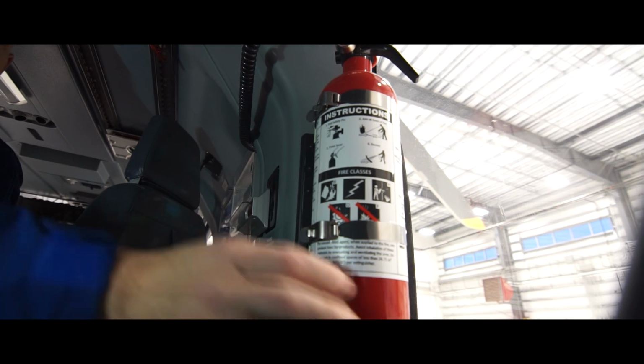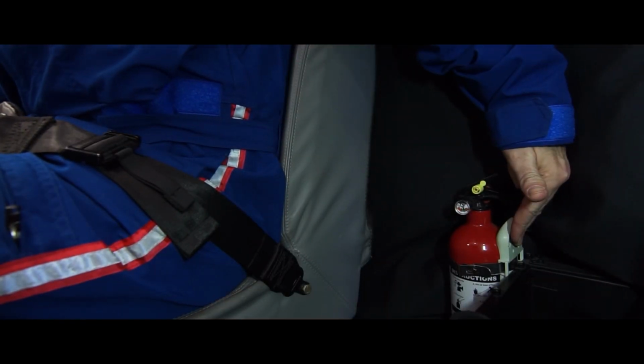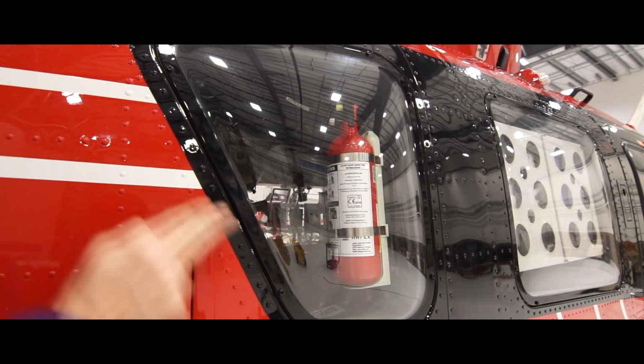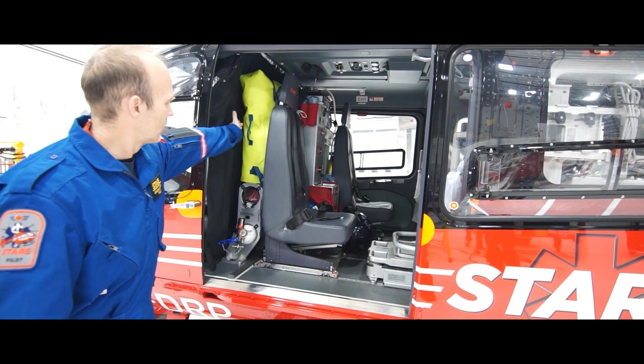There are 2 fire extinguishers on board the H145. One is between the 2 pilot seats. The other is in this window, in the back. There is also a dedicated survival kit.